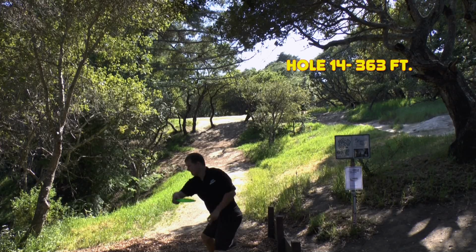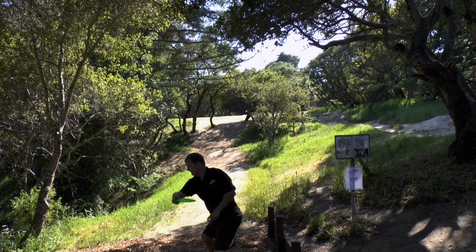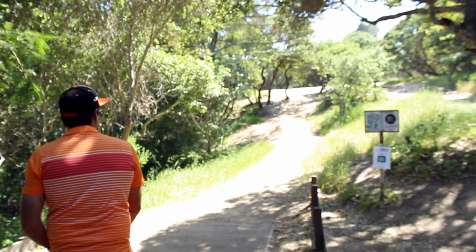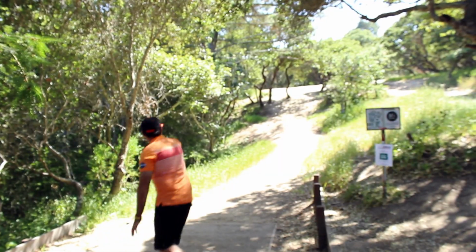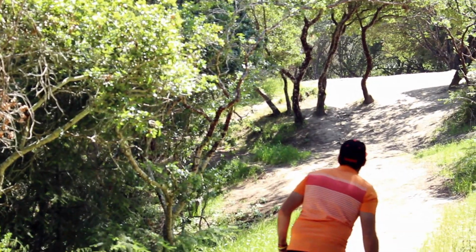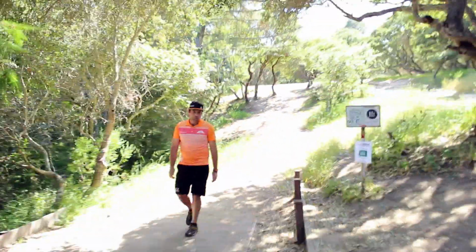And next time we get to hole 14, 363. Slight dogleg left at the end. It gets really crowded with trees down towards the end of the basket, and then off the tee, you've got these options of running. If you run it through that low route, you give yourself a chance to get to the basket, but it's super dangerous. Very risky. See, Dave paid the penalty right there. Now that is going to be an almost impossible 3.